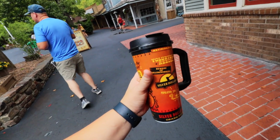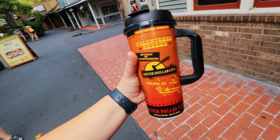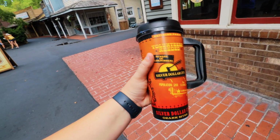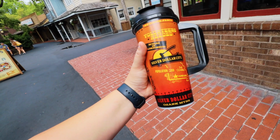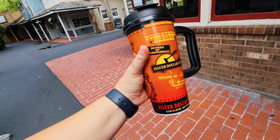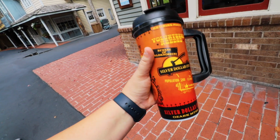Okay, so we picked up our first drink. Now, if you do not have a season pass, that doesn't mean you can't get one of these. They actually have them available, and there are signs at different places where you can pick one of these up and just use them throughout the remainder of the season. So definitely encourage you to check this out. It's a great option if you're coming to the park more than once, definitely.